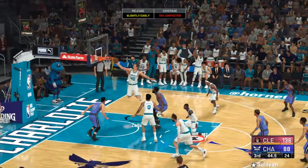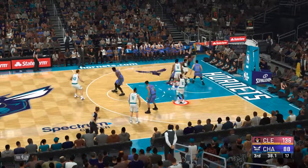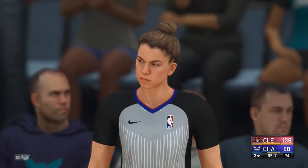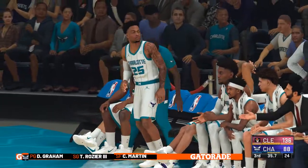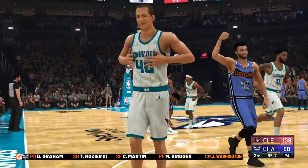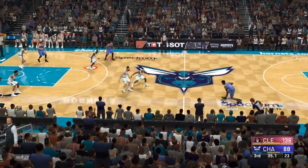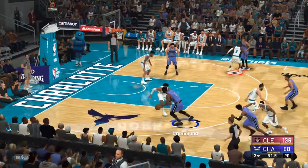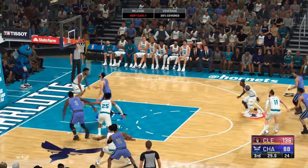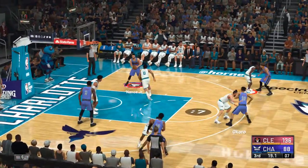Here's Sullivan. That shot missing. And Charlotte will go the other way with it. Graham kicks to Rozier. And there's the foul. It's on Miles Bridges. That'll be his 2nd foul of the game. P.J. Washington, he's checked in for Zeller. Substitution for your Hornets, returning. Well, Cleveland shooting 69%, showing you what a well-oiled offense looks like tonight. Nance, right side. Second chance shot, and it's denied. Oh, nice defense from Bridges.